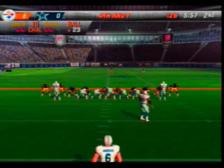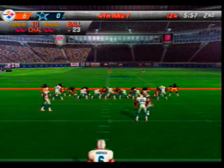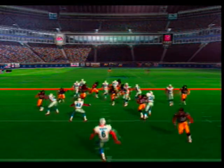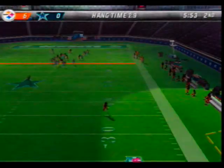Anderson will come in now to punt it away. Waller is back to receive this kick. They'll spot this one where it went out.